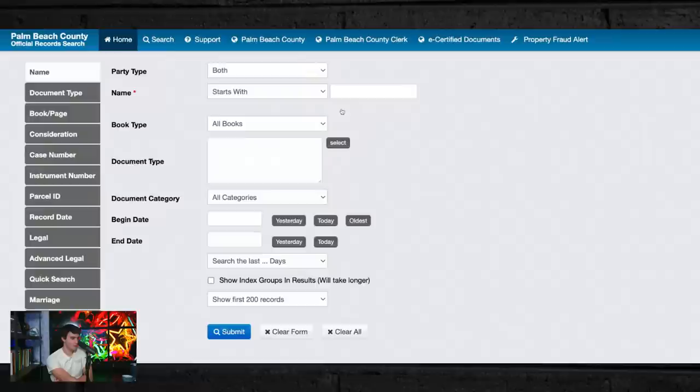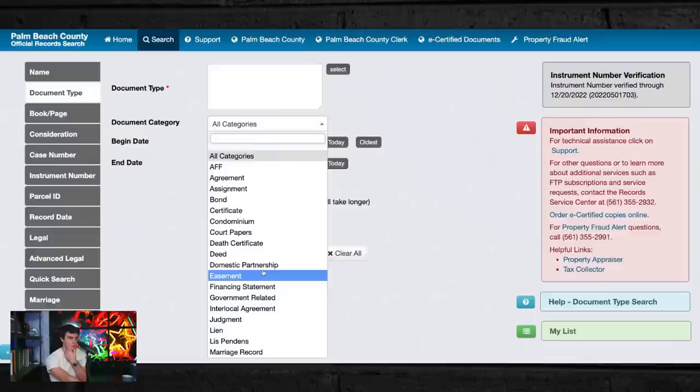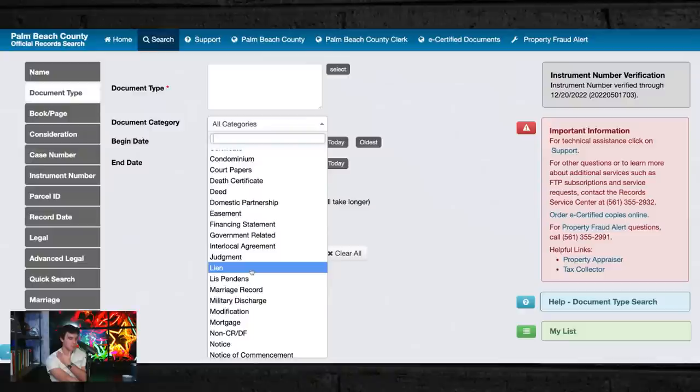Let's go back to document type. Now we can go here. What other categories do we got? Easements, don't care about that. Judgments and liens, pretty cool. Mortgage is not really that interesting for us. Restrictions, tax liens, terminations, all this stuff.